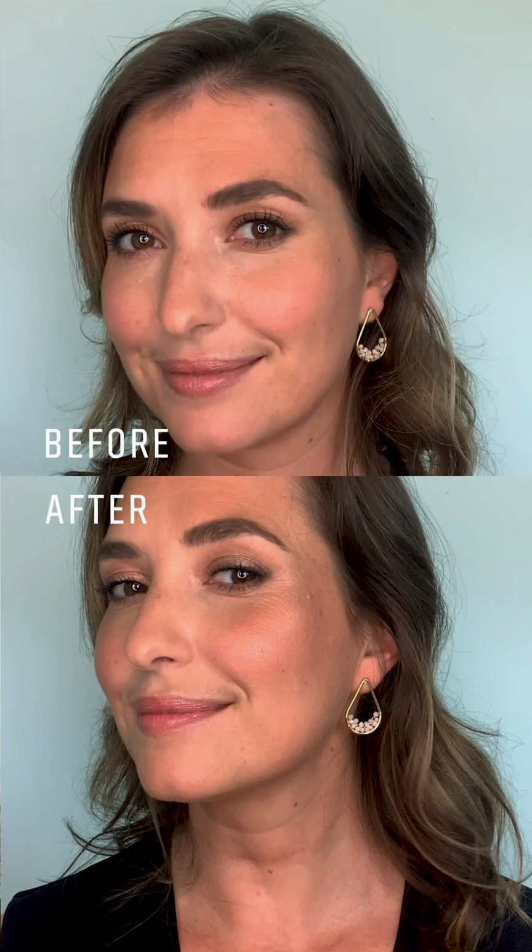Today we're going to talk about shimmer. I'm going to show you how and where you can apply shimmer in your makeup routine. Whether you're a shimmer beginner or a shimmer enthusiast, I'm going to go through the different options that we have. Starting with where we apply shimmer, we can think about three specific areas that we wear shimmer: the face, the eye, and the lip. And my first recommendation is not to go all out on all three.